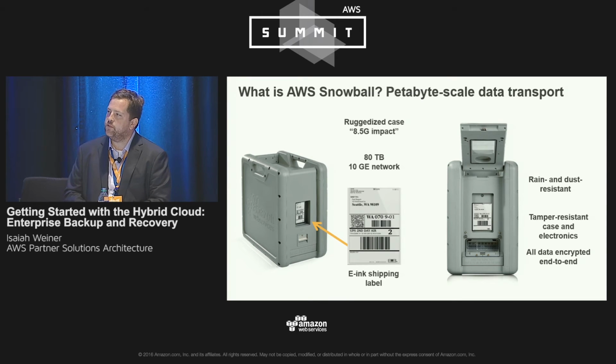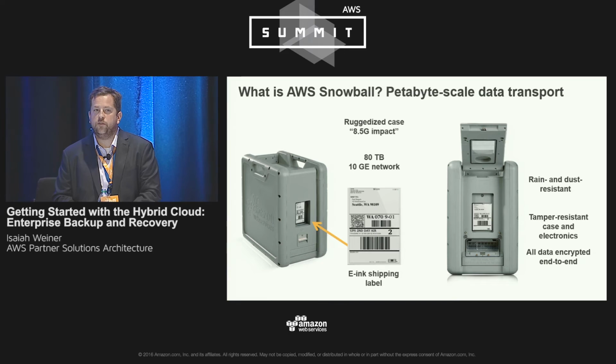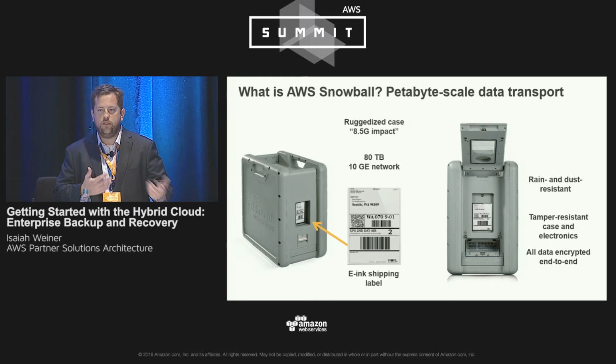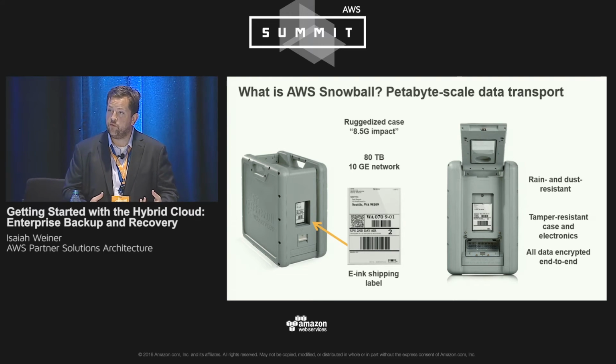How secure is it? So it's a 256-bit encryption process. No data goes on the device that is not encrypted. It is all encrypted ahead of time. So you have to use a client, and we're working on an API for integration with partners, but today you have to use a client. So what that means is, just like with the AWS CLI tools, you install a set of CLI tools onto the system that you want to move the data onto the device from.